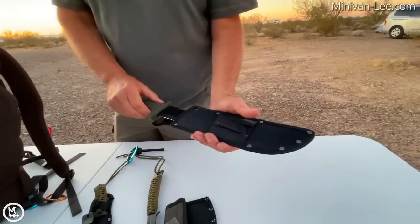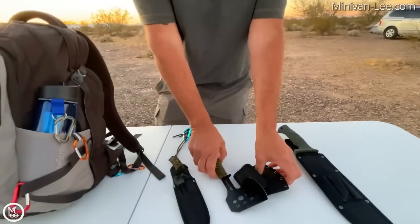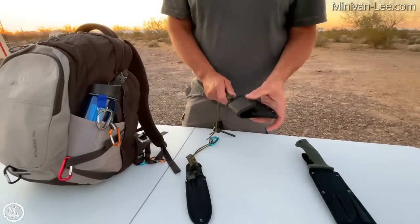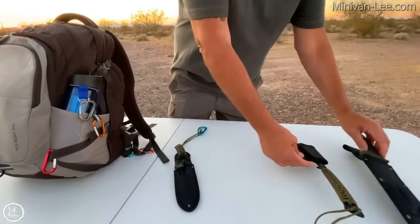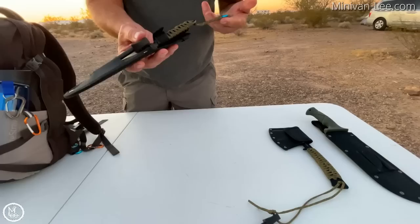Sometimes I'll have a shovel in there. I don't have the compact shovel in there now. It's actually in my vehicle right now. But sometimes I'll have it in there. I'll just lay these out as I go. Perfect. And these are inexpensive.